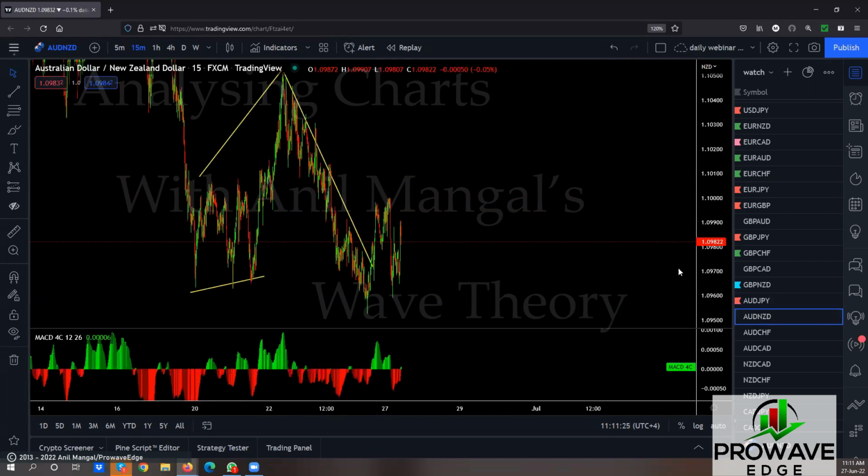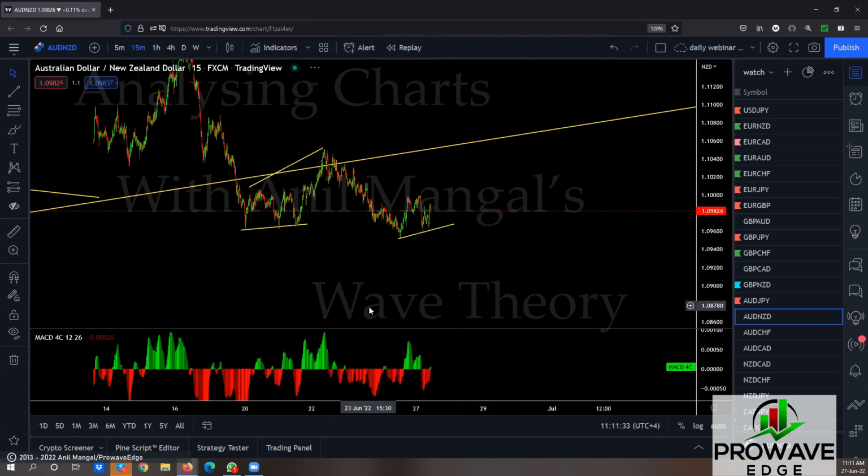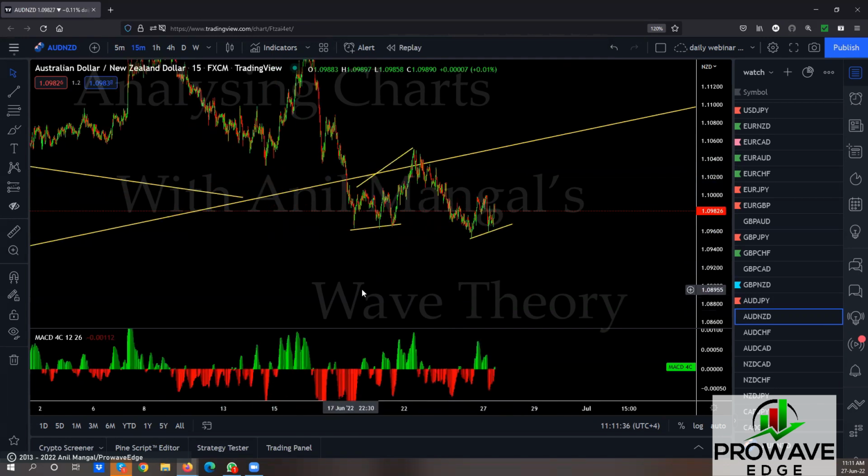Aussie, New Zealand. We're consolidating here, so I'm not sure what it is planning. Let's leave it alone. It should go back up, but it's not going up. So we'll just leave it alone and figure out what it's doing.